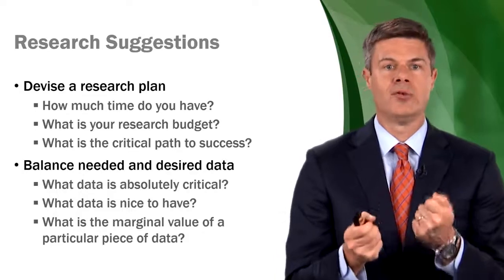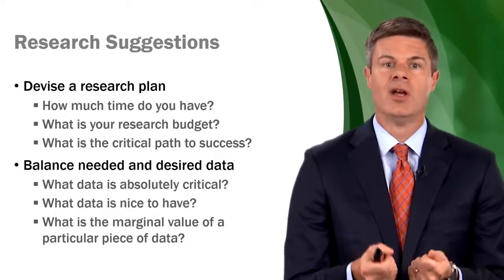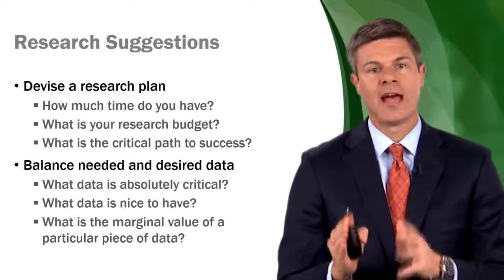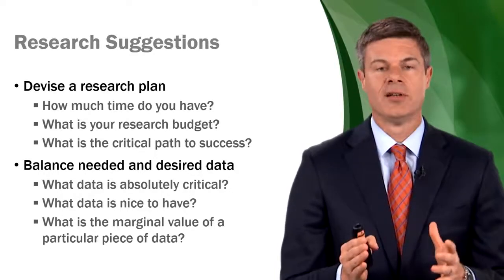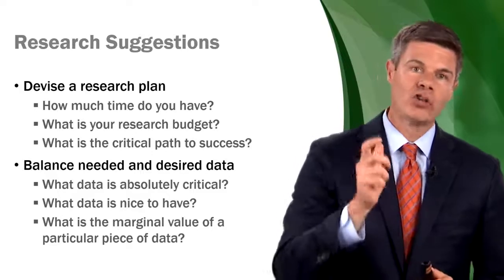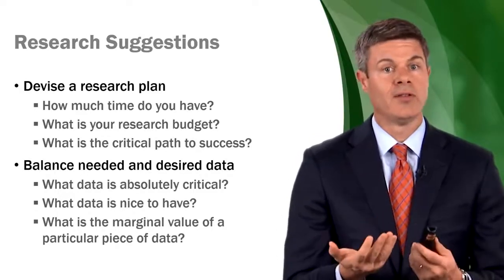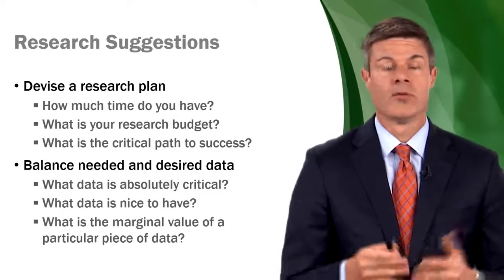How do we balance between the needed and desired data that I have? What can we identify as data that is absolutely critical to make the decision versus data that is simply nice to have? Ultimately, you want to be thinking about the marginal value of a particular piece of data versus another, and then how you balance where you spend your resources for collecting that data.